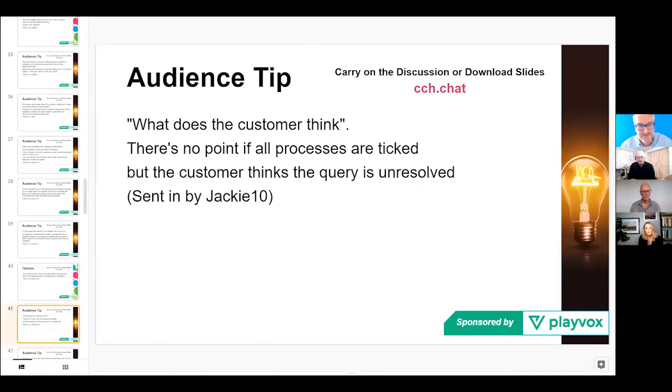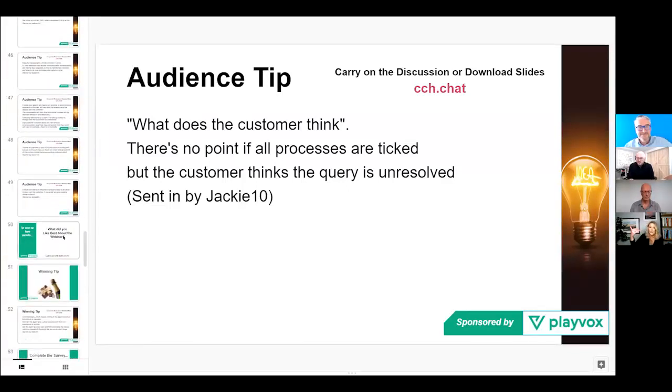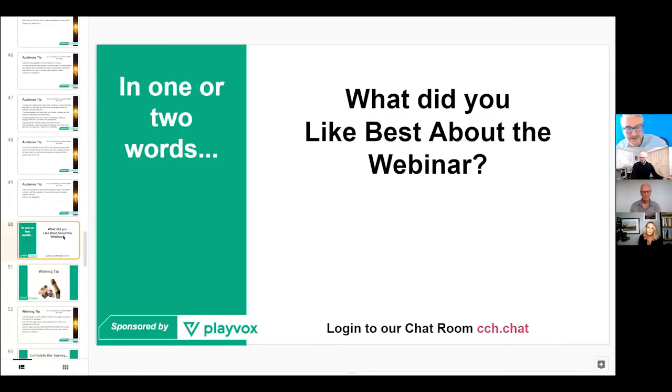And Kristen, I guess this ties in with your comment about was the resolution for the conversation, the department or the customer, what does the customer think? There's no point if all processes are ticked, but the customer thinks the query is unresolved. Absolutely. That is absolutely key, right? And so I do think it's important to measure. I mean, I think I would actually vote for all three, right? I think it's important to measure those components so that you can understand and start to turn the dial and start to improve them. But I think the ultimate measure has to be, what does the customer think? Yeah, and I think Justin's point earlier about calibration between all three is really key there.